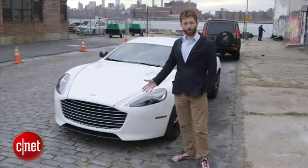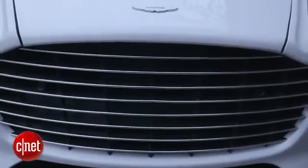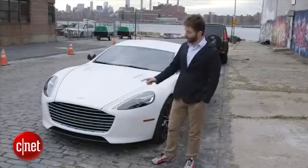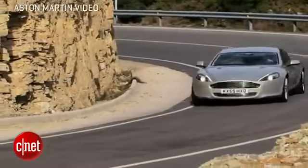It all starts up front with this trademark Aston Martin grille, which I admit is a little bit less distinctive these days since Ford and Jaguar started putting it on their cars too, but it never looks better than on the front of an Aston Martin. The Rapide S is significantly better looking up front than the original Rapide, which had this chrome bar going across the front that almost made it look like it had braces.